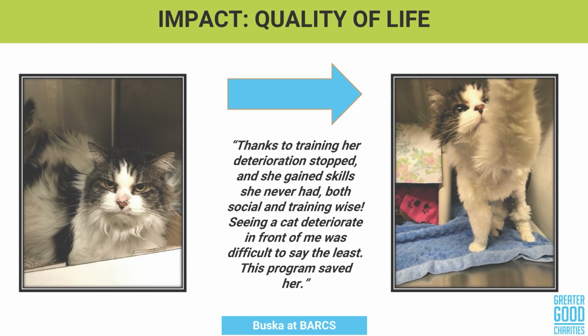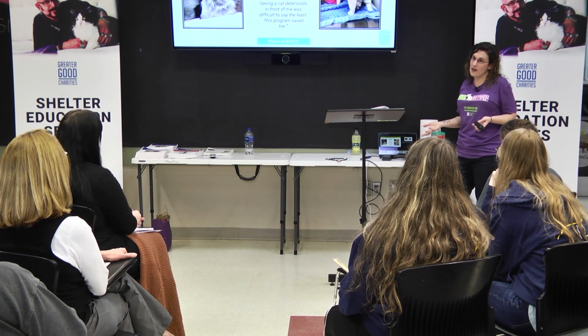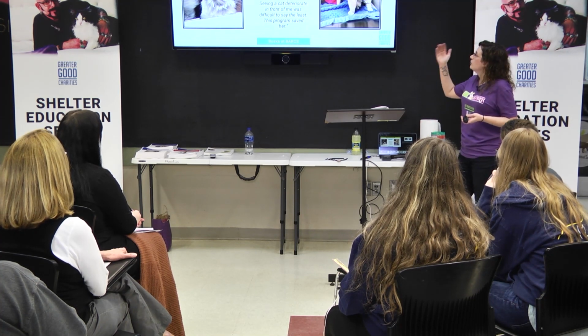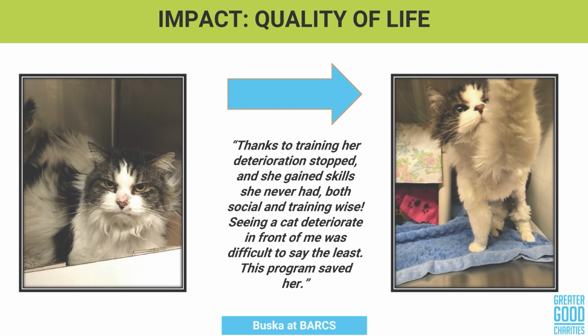Really tons of noise near a dog area. So her face is all scrunched up. She doesn't want to be interacting with anyone. She's very scratchy. She's very swatty. So people were afraid of her. Who's going to want to adopt this cat? But with training, which took a little bit of time to start, she was able to not deteriorate anymore. And literally, it saved her life because she had this option to be able to find a way to take the frustration that she had in the shelter and turn it into something else.